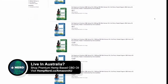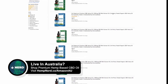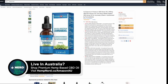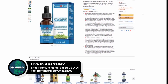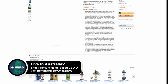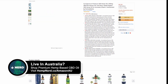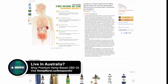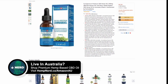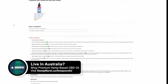Working with a Swiss-based company, their products are always third-party tested. They do not use any crazy pesticides or herbicides or anything like that to grow their cannabis. They have strict EU guidelines, growing guidelines and manufacturing guidelines, because this is medical grade stuff. They're actually using this for treating medical conditions in Europe and other parts of the world. And in me partnering with them in an e-commerce relationship, it's allowed me to make this product available to the Australian market, and hopefully in the near future I'll be able to make this available to the wider market as my resources grow.